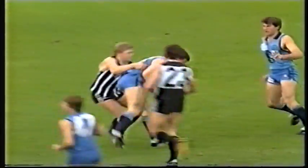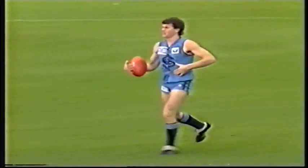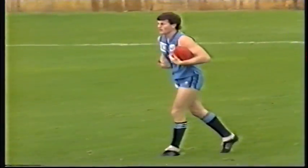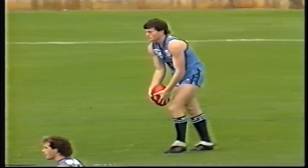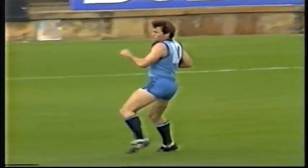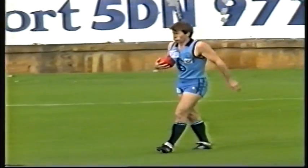Conditions ideal as Derrington boots the ball out towards the half-forward line. Walk takes the mark on the half-forward line, might be too far out to score. Wind assisted, a gentle breeze going towards the lake end. Not a great deal in it. Short pass underway, and that's beautifully put. And Painter heads into the right forward pocket, and he's got a chance now from 35-40 metres out.